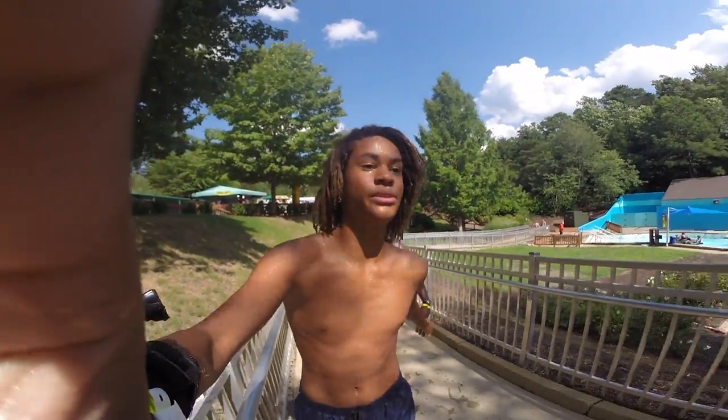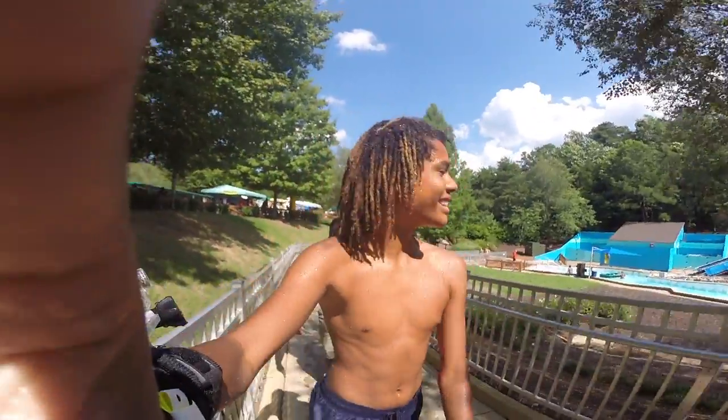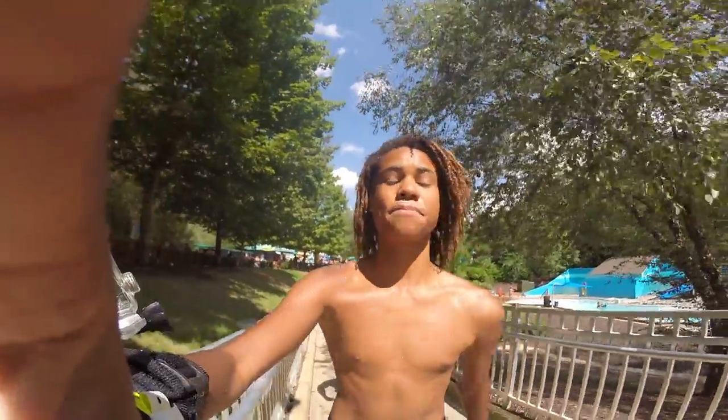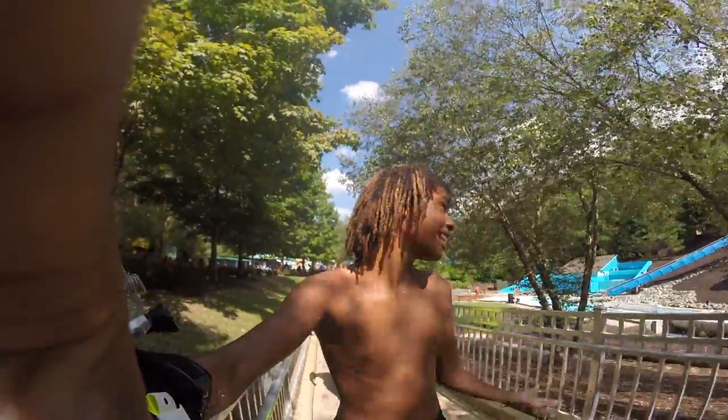Actually really fun. It was a really long ride, which is awesome always, and there was a lot of water that gets dumped on your head, which is a good thing because it's a pretty hot day here. I think it's like 90 degrees, so it was nice to cool off a little bit.